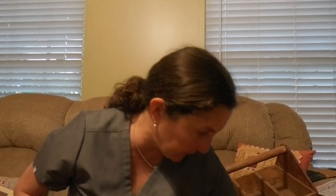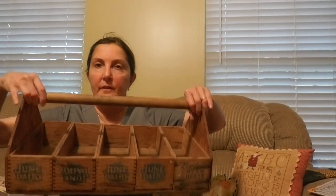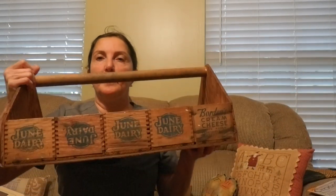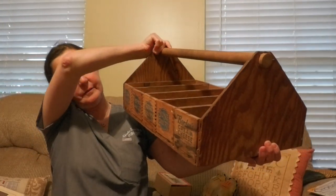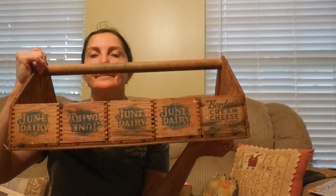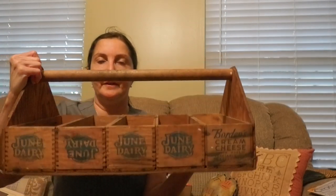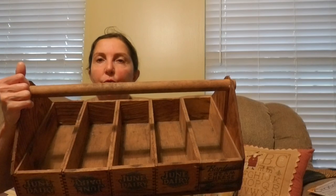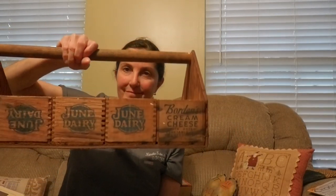And then finally, this. This was somebody's toolbox made out of dairy boxes. Smells old, looks old, it's a little beat up. It's great. This is so cool. Really nice.